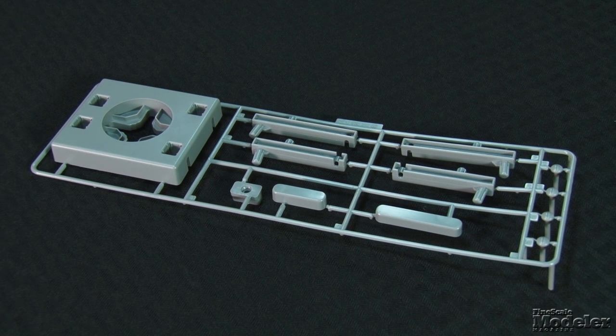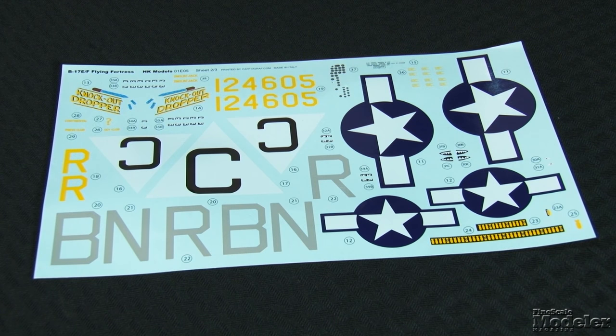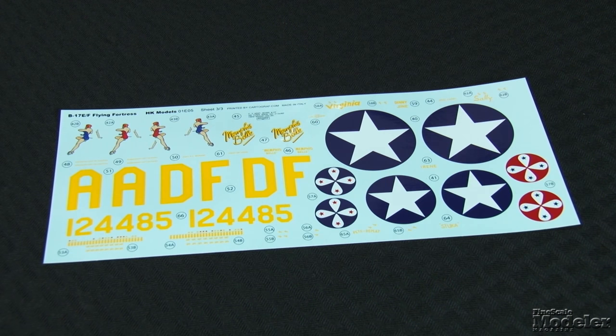To help solve the inevitable quandary of where to display the beast, HK thoughtfully supplies a bracket for the bomb bay to hang the model on the wall. Decals provide markings for three Flying Fortresses. Chief Seattle, an E in Australia, spring 1942. Knockout Dropper, an F with the 359th Bombing Squadron in England in 1943. And possibly the most famous B-17 of all, Memphis Belle in May 1943.